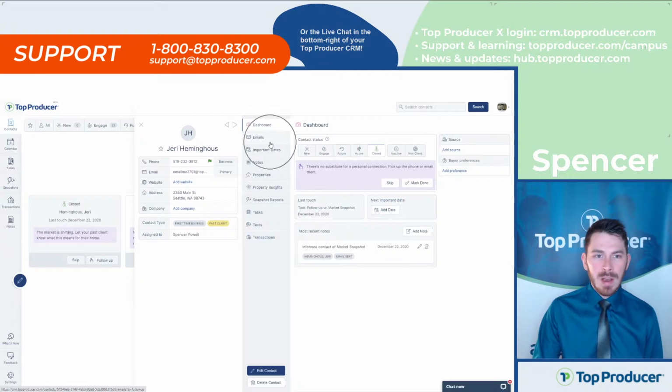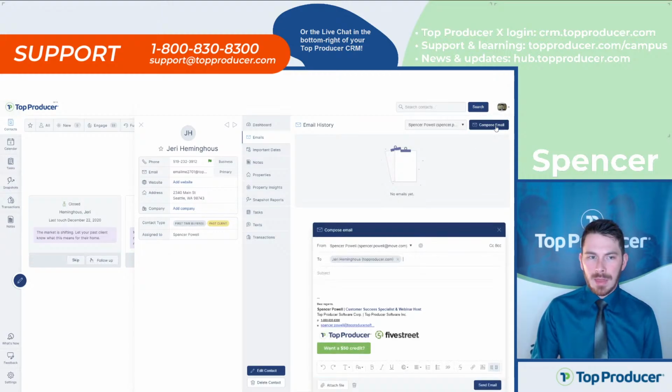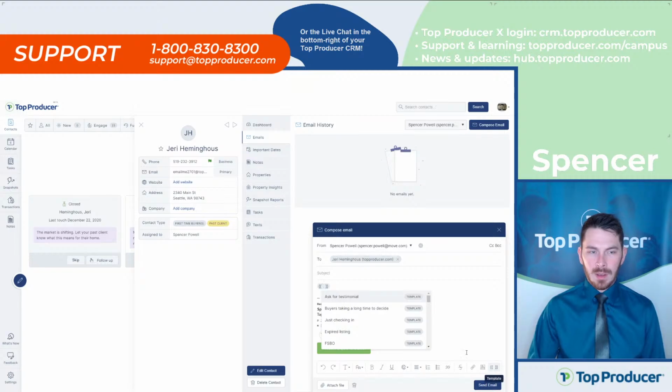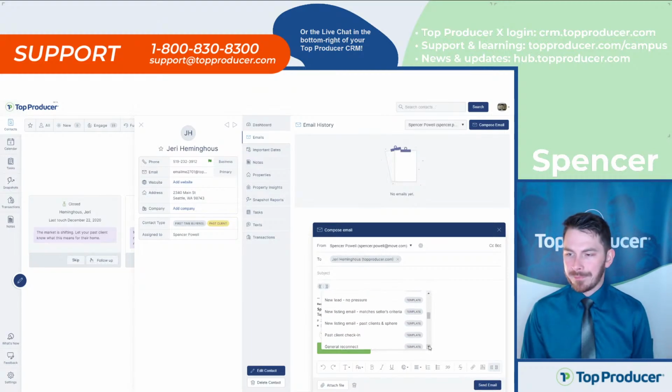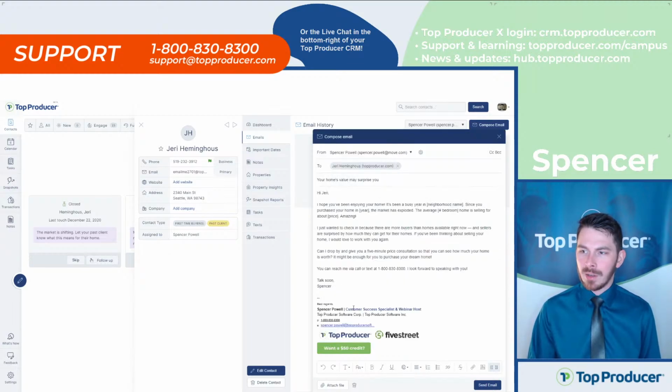But assuming you do have your email integration set up, we're going to go to the Emails tab. We're going to go to Compose Email. And then this will bring up the editor box. We're going to click on the template button at the bottom, which looks like 4 brackets. And we're going to scroll through this list and take a look at the templates here. Let's look for something for a past client, like past client check-in, general reconnecting with the past client. Let's do past client check-in.